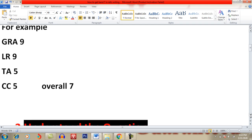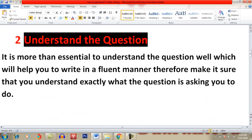The second point which I'm going to share with you is that you have to understand the question. How will you understand the question? It is more than essential to understand the question well, which will help you to write in a fluent manner. Therefore, make sure that you understand exactly what the question is asking you to do.